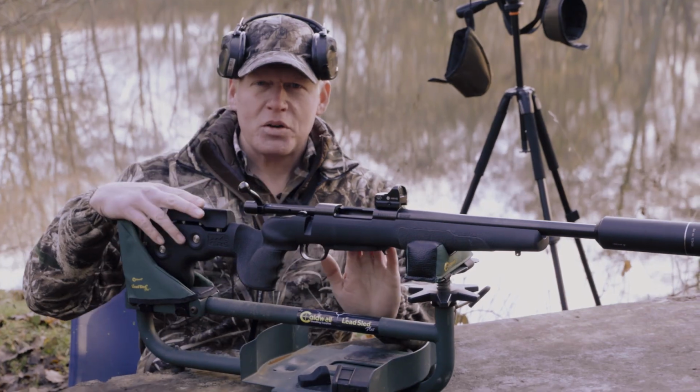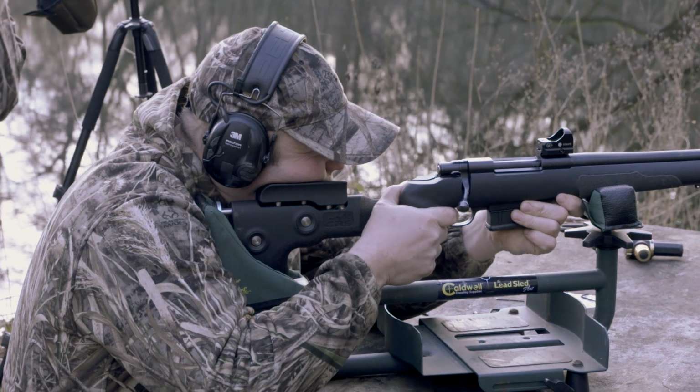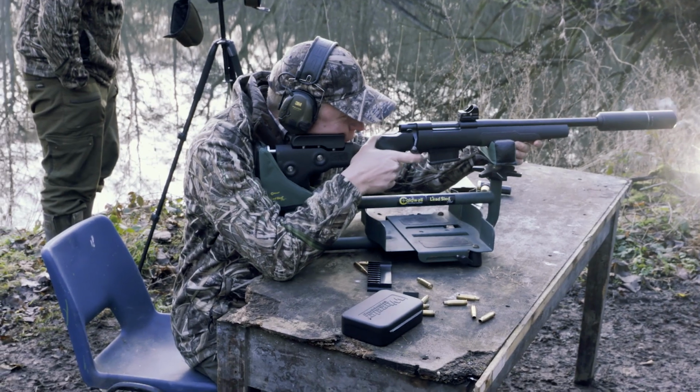That's fitted with a GRS Berserk stock. This is one of my favourite stocks to shoot. It's got a lovely ergonomic grip, rubber inserts to the fore end and into the pistol grip here, multi-adjustable butt pad and cheek piece here, so you can get the rifle to fit you perfectly.